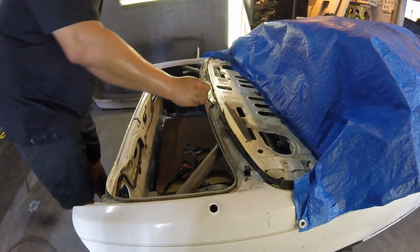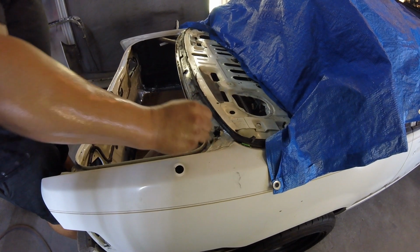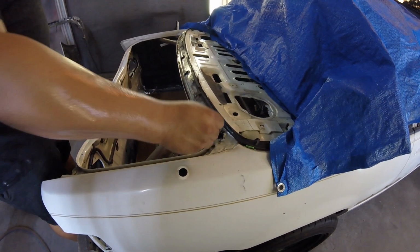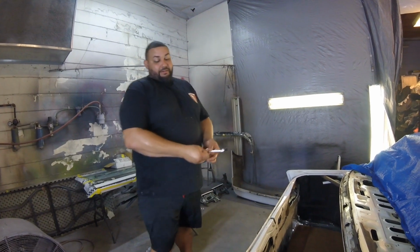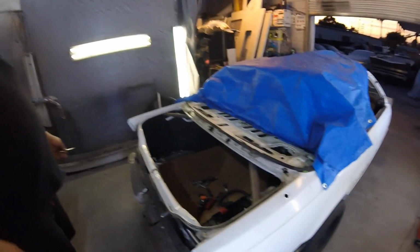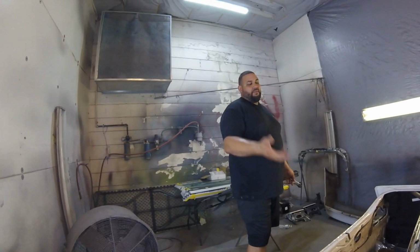What is this stuff? This is OSFO. Pretty much an anti-rust, I wouldn't say inhibitor, kind of kills the rust. We do a couple light layers. It smells like battery acid. I don't know if anyone's ever smelled this stuff before. It smells bad. But it'll kill the rust. It pretty much takes all the minerals, all the bad stuff out of the metal.